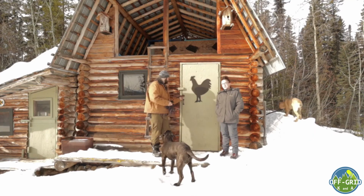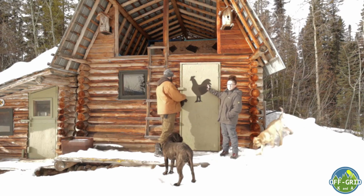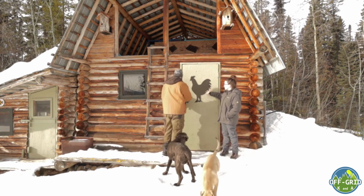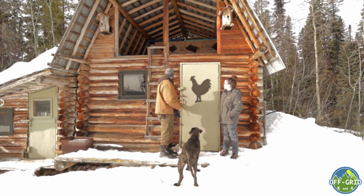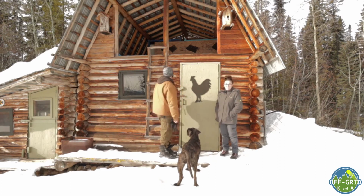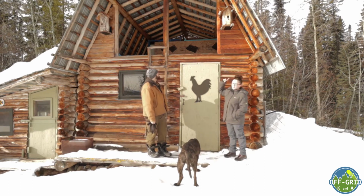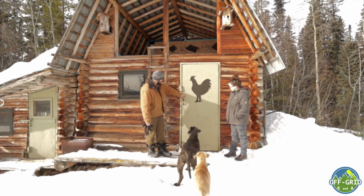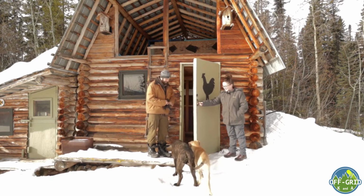So this is our chicken coop here, and you'll see that the previous owner, that wrought iron mill worker, put this chicken that he made on the front door, which is a really cool addition, just a way of identifying it. You can see we've got bird houses up there. They made them out of logs, which I think is pretty cool. Pretty simple. Let's take a look inside. Well, before we go inside, I want to say a couple things.